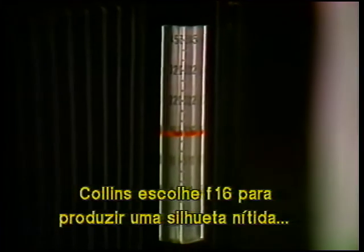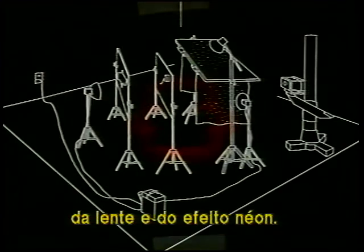The next step is for Collins to choose the f-stop that will produce the desired neon effect for the second of two exposures. 8, 11, 16, yeah, about F16 is what we're going to shoot that background color on. I think even the blue and the red would look fine at 16. Yeah, just right neon. 8's just too much glow. I think it'll be real nice and tight neon. Collins selects F16 to produce a clean silhouette of the foreground lens and the proper neon effect.